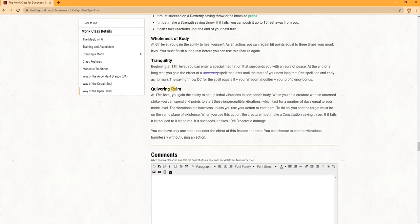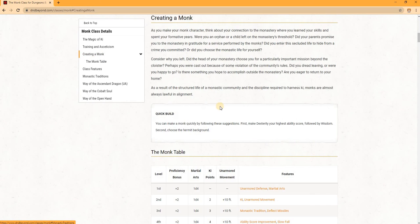For Open Hand, this is the Quivering Palm. At 17th level, you get the ability to set up lethal vibrations in someone's body. When you hit a creature with an unarmed strike, you can spend 3 ki points to start these vibrations, which last for a number of days equal to your monk level. The vibrations are harmless unless you use your action to end them. To do so, you and the target must be on the same plane of existence. When you use this action, the creature must make a Constitution saving throw. If it fails, it's reduced to 0 hit points. If it succeeds, it takes 10d10 necrotic damage. You can only use this once per long rest, and you can only have 1 creature under it at a time.